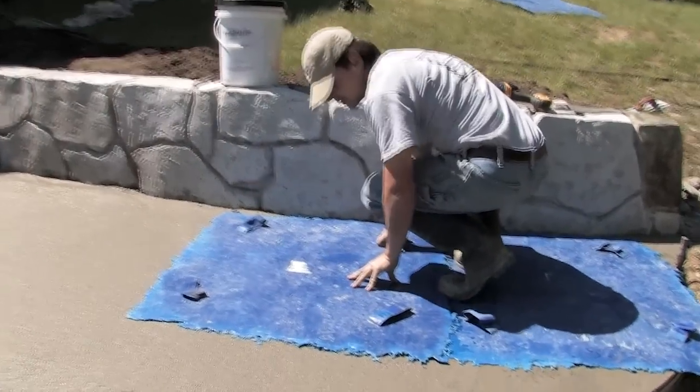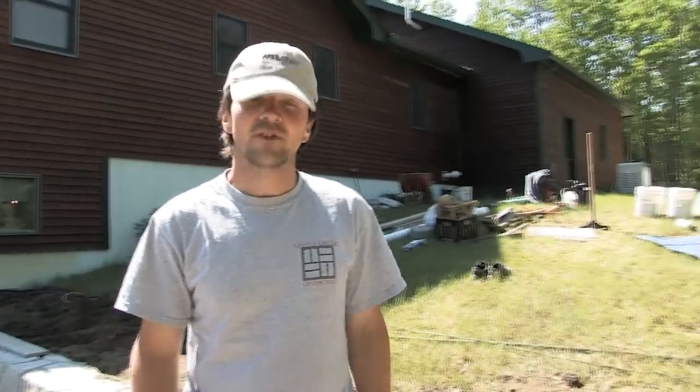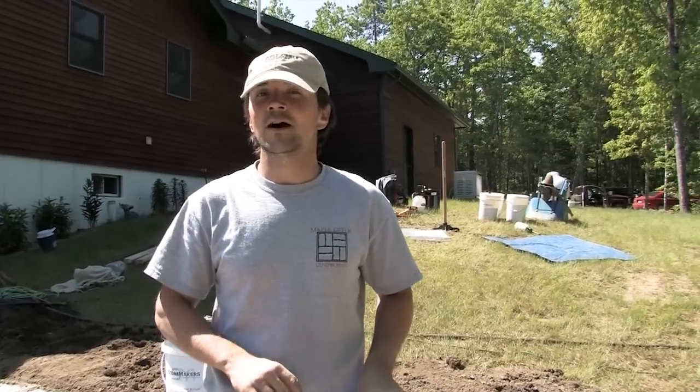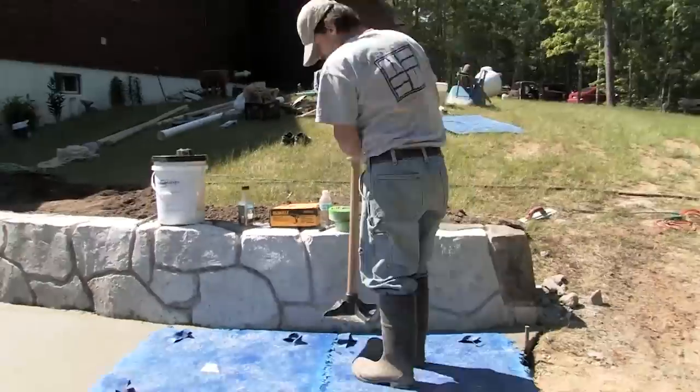So right now I'm just starting to do the texturing on the surface. This is really what brings the patio to life. It's a little bit early, it's a little bit soft still, but I figure if I don't start now, by the time I get to some of these other parts, it's going to be a little too hard.